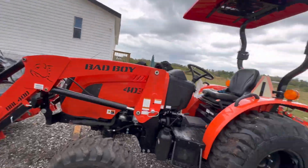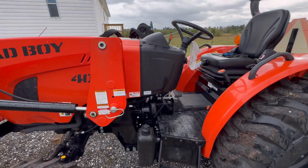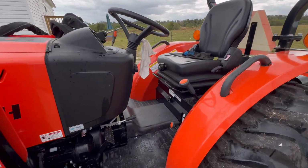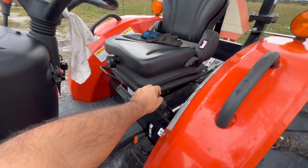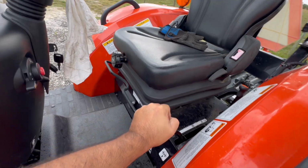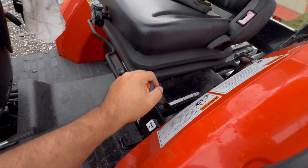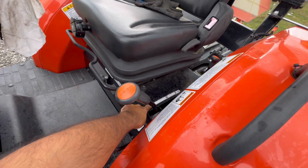One thing about the tractor, I don't know if I've ever mentioned this in the video, and if you have a tractor, you probably know this, but when you're towing or cutting or doing any loader work or implement work, you want to be in the lowest gear. So for me, it's A.